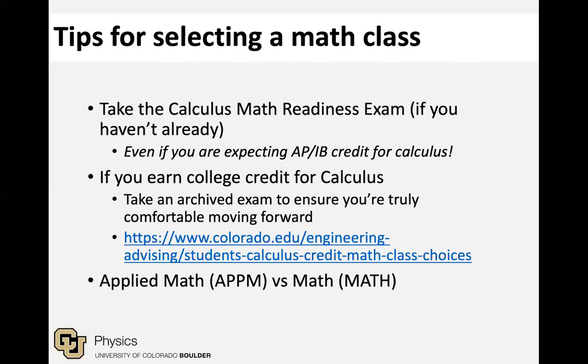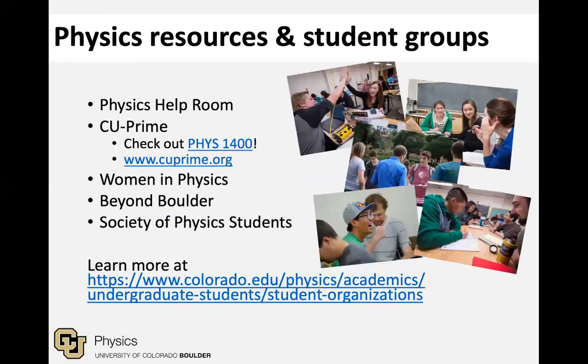So that's really important to make sure that you're in the right math class going forward. And there's a website there on the engineering advising site that talks a lot in detail about selecting your math class. Applied math classes are generally recommended for engineering students, but you can also take your math classes through the math department, which is MATH. So let me know if you have any questions about that.